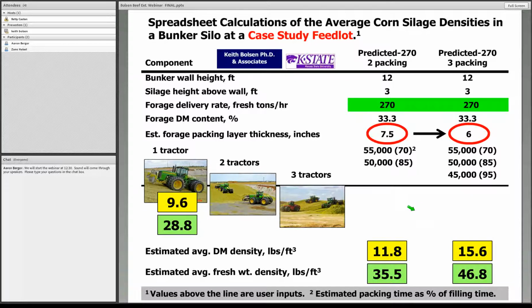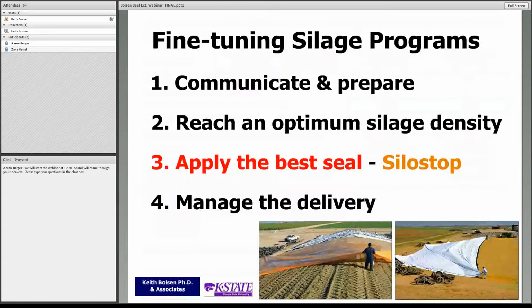Now, in this scenario, there was a third chopper part of the time. So, 3 tractors, the third chopper bringing now 400 tons an hour. And I don't show it on a slide, but at 400 tons an hour, 3 pack tractors in this scenario, the densities will be 12 pounds of dry matter and about 36 pound fresh weight. So we would be short with that third chopper, okay? So we have to be prepared, we have to be flexible as conditions change. But density, hugely important. Okay, take the guesswork out of it. Use the spreadsheets, predict it ahead of time. Okay, sealing.